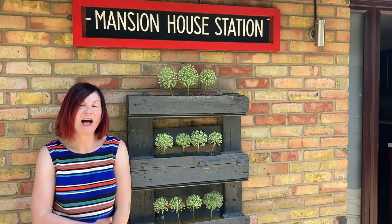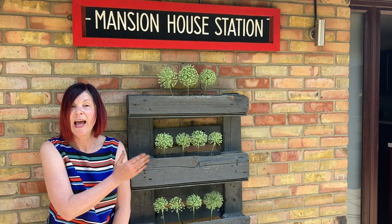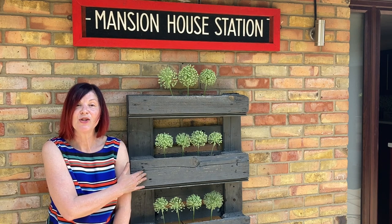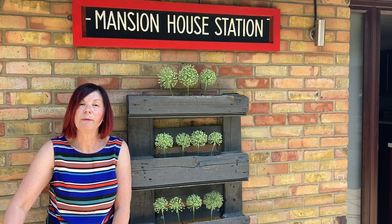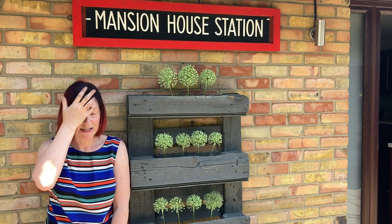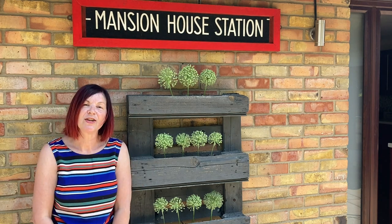There you go, that's my bit of fun with my alliums. Nothing grows in here anyway. Nothing, I've tried it. It's a pallet that Richard made into an old hanging wall planter, but the thing is, it's in the shade at the moment, but it gets the western sun baked onto it, and it's very difficult for anything to grow in here. So I do things like this instead.